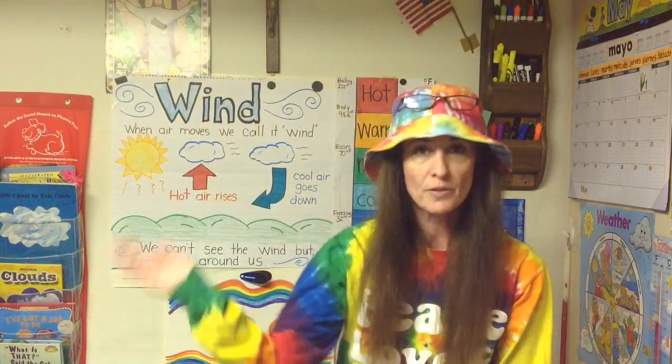Then we learned also that wind can be helpful and enjoyed, like if we're flying a kite, sailing a boat, windsurfing, or in a hot air balloon. It can also be refreshing, right? A nice breeze on your face if you're warm. Wind can be used as a natural resource. If you hang your clothes outdoors to dry on the clothesline, with some wind, it will dry even faster.